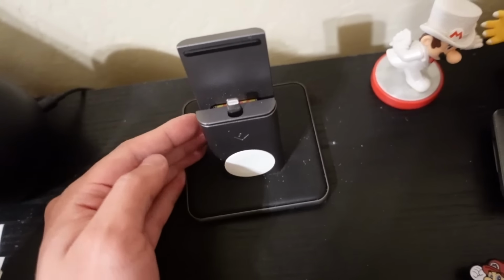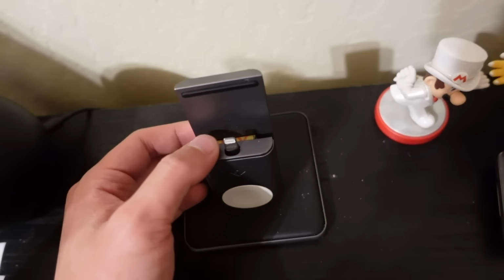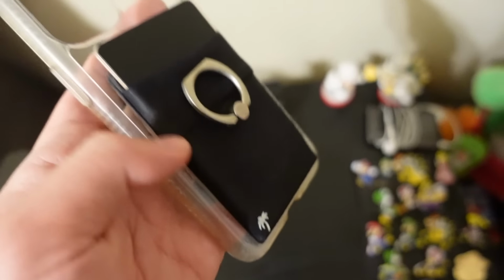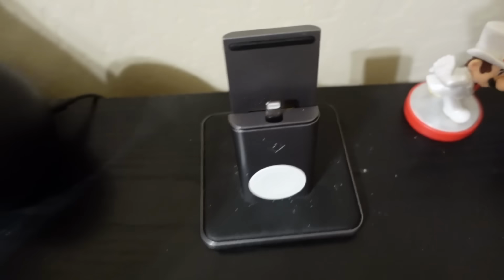And I'm also gonna count third-party Apple accessories. This one charges Apple Watch and iPhone at the same time. I put some cardboard in between there to push the back part further back, because this stick-on wallet attachment with 4 cards and this ring thing made it too thick.